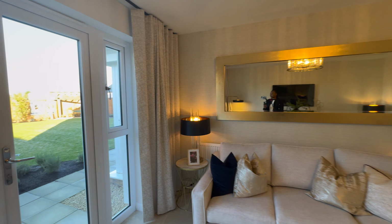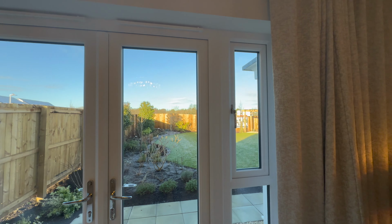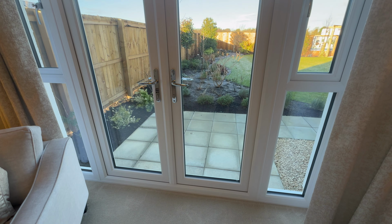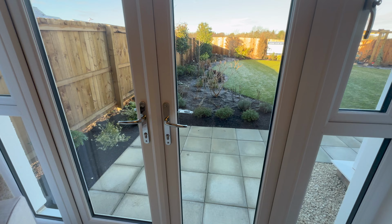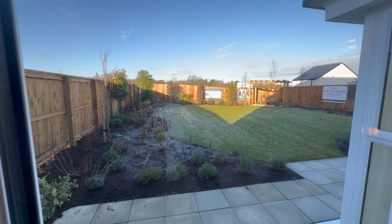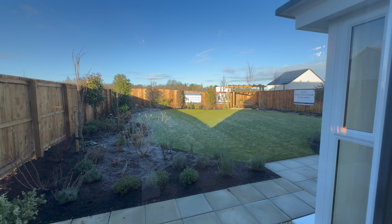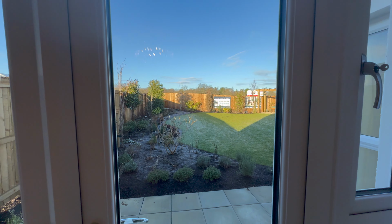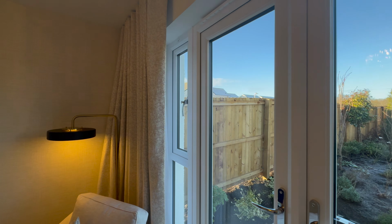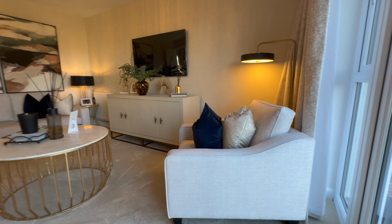So just to our left, they've got the French doors leading to the back garden. The back garden is a very decent sized garden, and with this particular development, you get your 6 foot high fences, which are really nice, especially if you're in the middle between two neighbors. You don't want to start negotiating getting from a 3 foot to 6 foot fence. You already have them, which is really good.